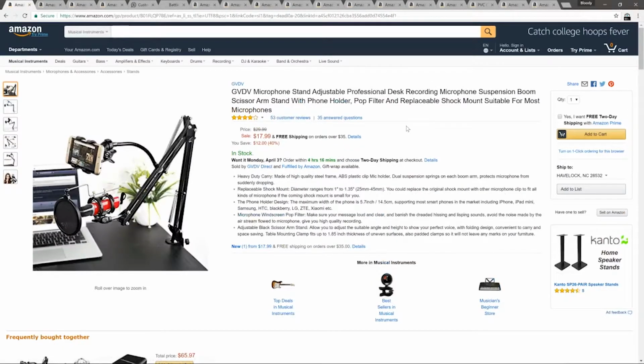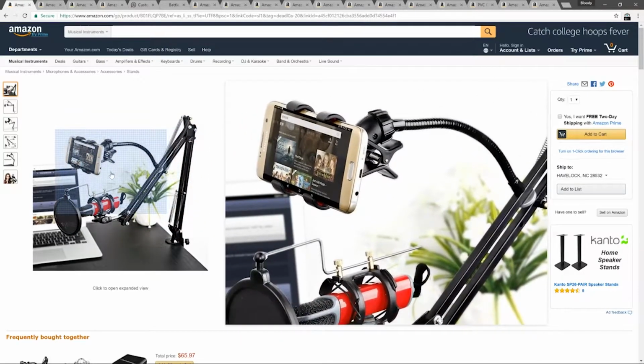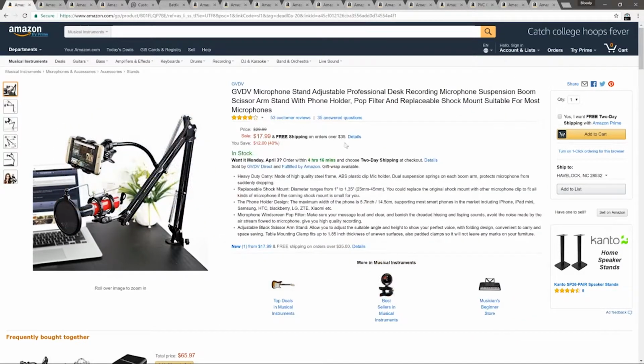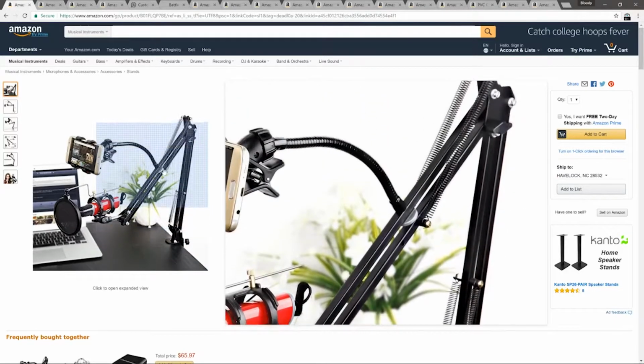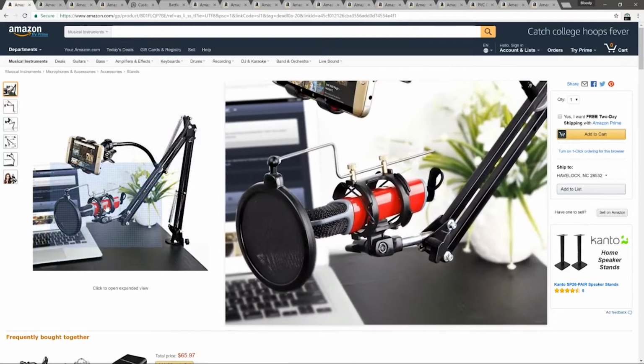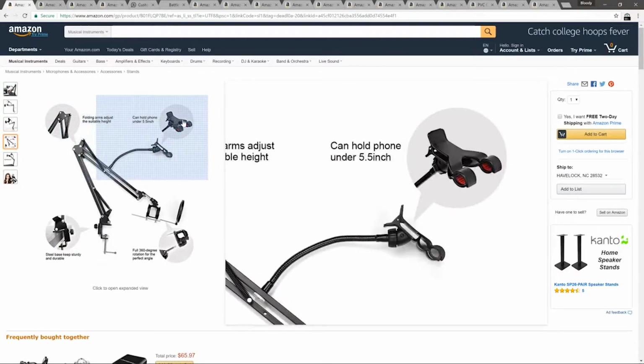The next item is the scissor arm mic stand. Now, I've gone through a couple mic stands. This one is the best for the price. It also gives you a little arm stand for your phone, which I don't really use, but it's pretty cool to have. This one is probably the best one that I've found for as cheap as it is. The last one I had kind of messed up my table right where it connects right there. This one has a padding and it's just designed a little bit better. It works perfectly. I'm using it right now as I speak, I guess.